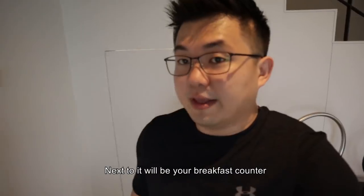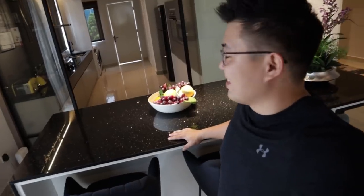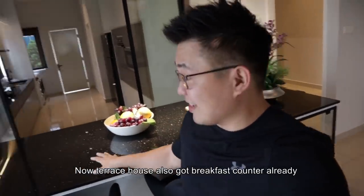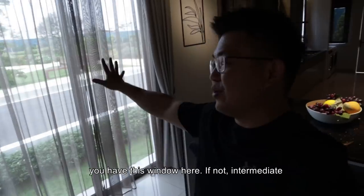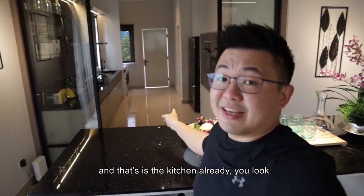You have your storeroom. Next to it will be your breakfast counter. Now even a terrace house has a breakfast counter already. Because this is a corner lot, that's why you have this window here. If it's not a corner, an intermediate, you don't have. So please do take note. And that is the kitchen already.